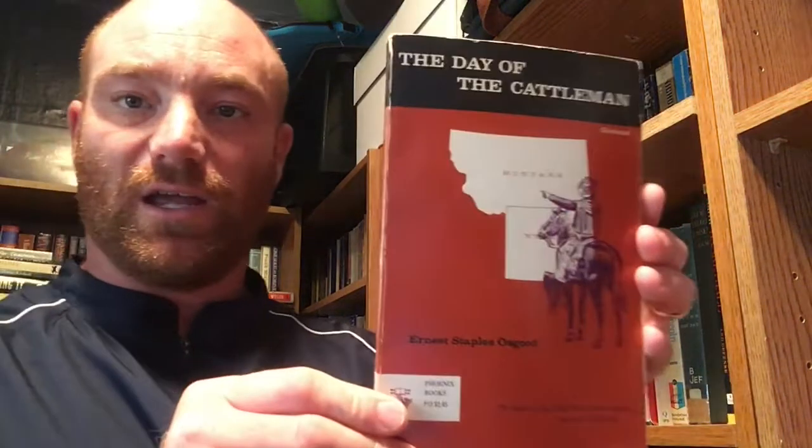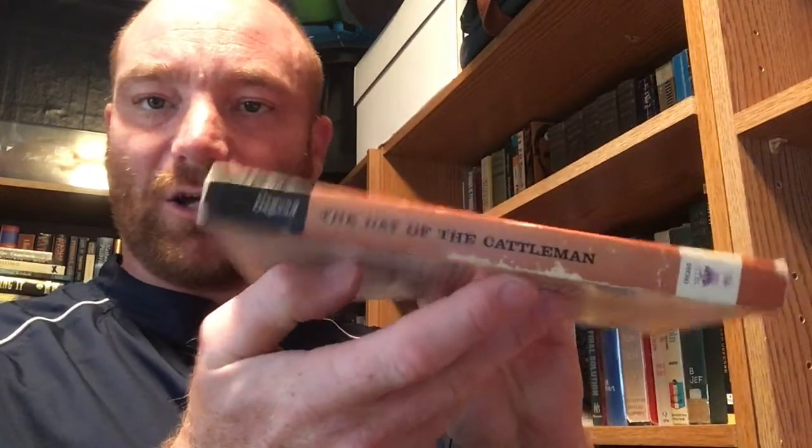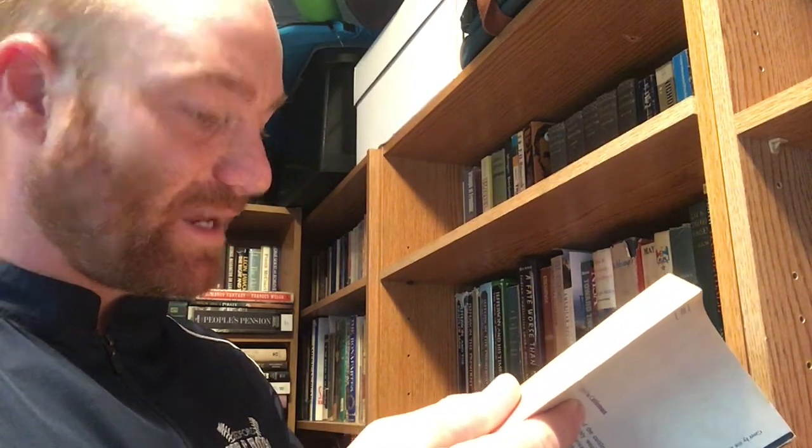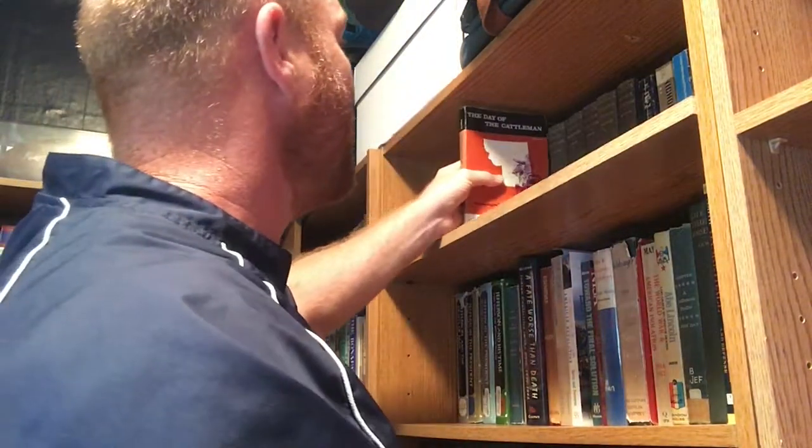Next one is The Day of the Cattlemen by Ernest Staples Osgood. The Legend of the Wild West Viewed Against the Truth of History. And this is one of those books. I had a class in college with Dr. Patrick McClear. And, well, first, this is from the University of Chicago Press, Chicago and London. And it's from 1970, this copy is. But it's an older book, but this particular class, it was all about the West, and I had to read this one on the cattlemen, I had to do one on the fur trade, and I had to do one on the mining industry. And I found it very, very fascinating. This is one I need to go back and reread. That's a definite reread.